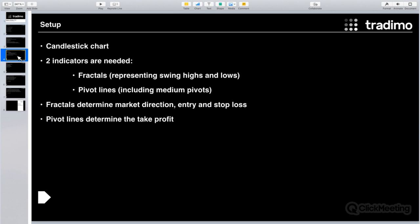The setup is, of course, very important to trade this strategy. And you need only three things to trade this strategy.